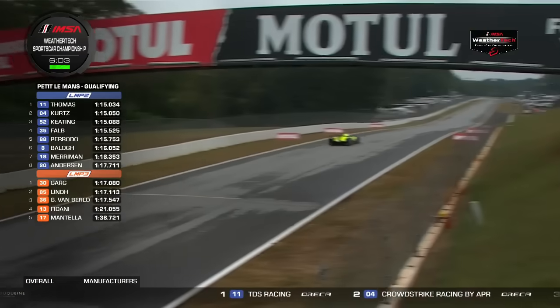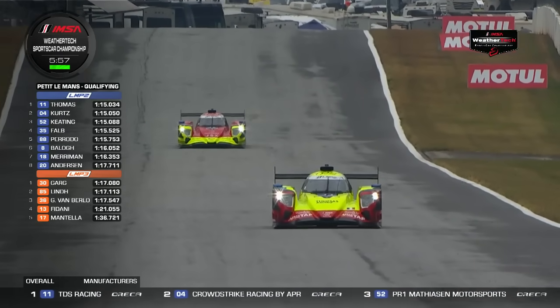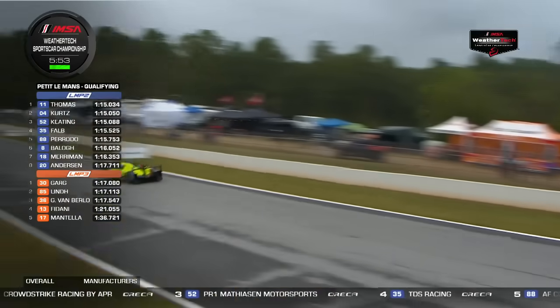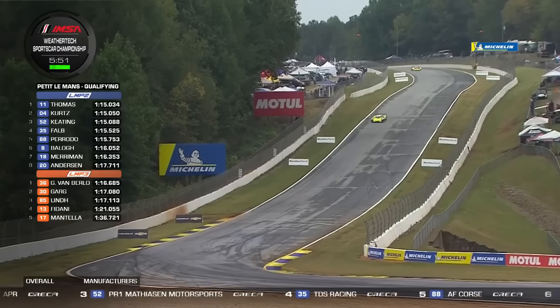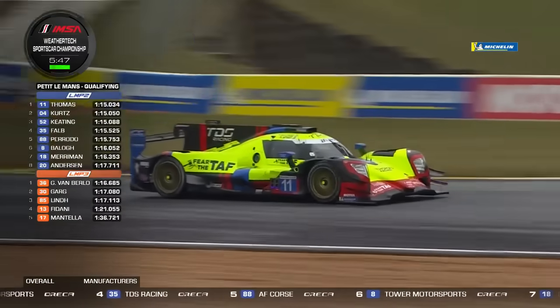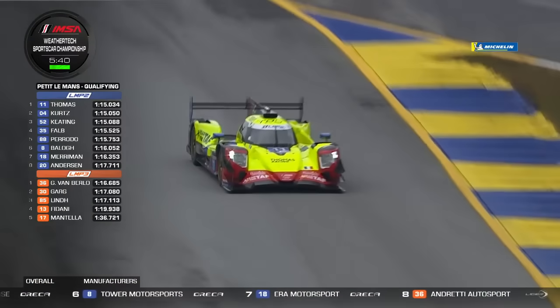I tell you what, it couldn't get much closer here in LMP2. Stephen Thomas to the top now in car number 11, 1:15.034. George Kurtz in the CrowdStrike by APR, 1:16.050. Ben Keating also improves, last time out at 1:15.088. So less than half of a hundredth of a second separates those top three.